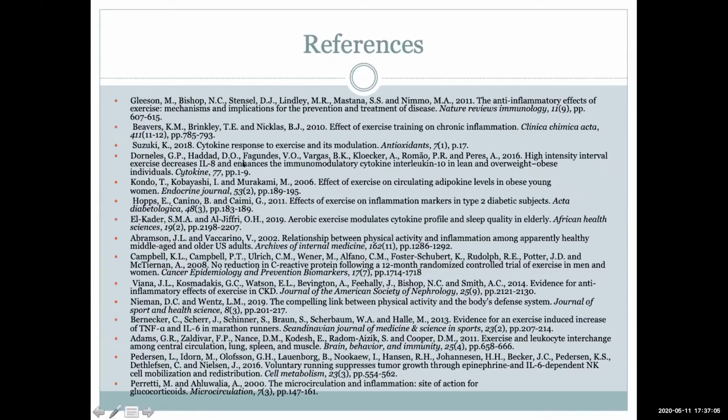And then here's the references, just a main slide of references.